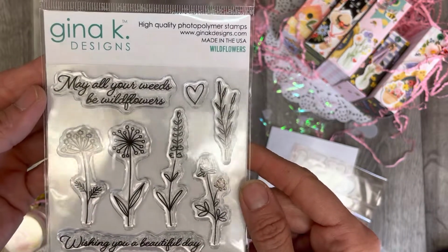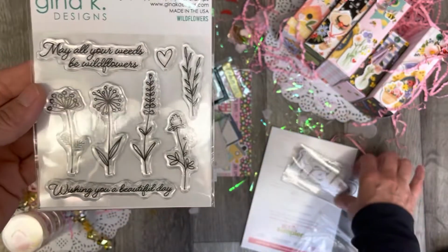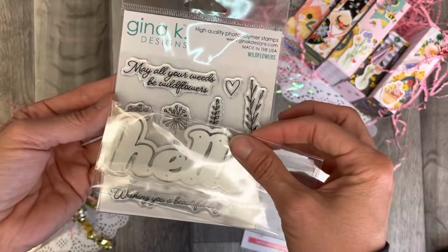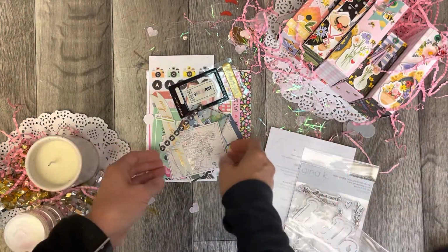May all your weeds be wildflowers. Wishing you a beautiful day. So that's a nice sentiment. You could have hello, wishing you a beautiful day as a card idea there.